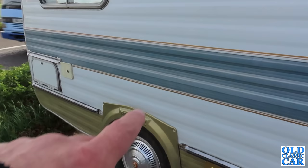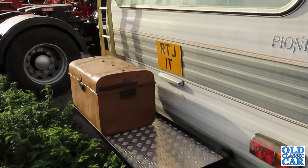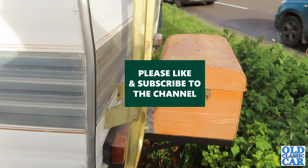This is the Pioneer. So a quick look around the back, trying not to get flattened by the passing traffic, which is here. Nice old trunk on the back. A few nettles. Yeah, that's quite a cool thing.